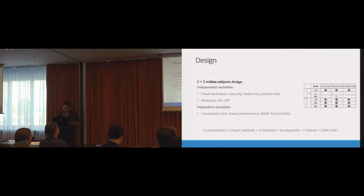It was a 3x2 within subject design. This time we used a subset of the techniques, only the eye only, head only, and joystick only. That is the eye tracker, the head-based technique, and then the joystick one, with obstacles on and off. We looked at completion time, travel performance, and again, the subjective measures, NASA TLX and SSQ.